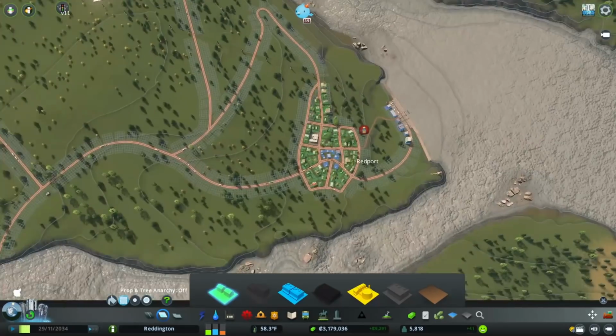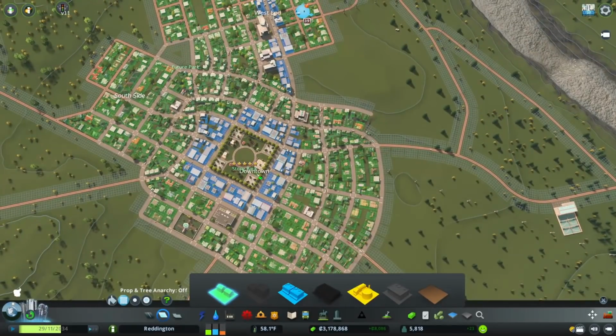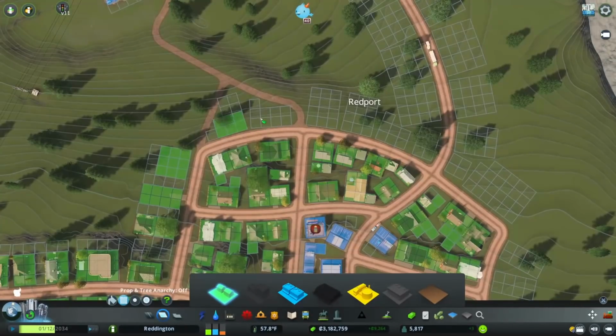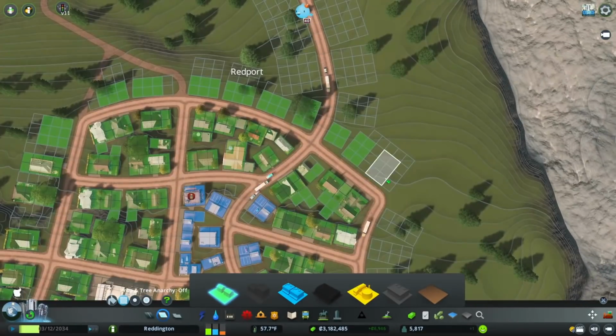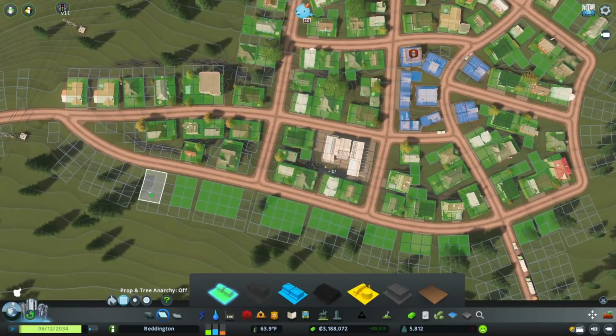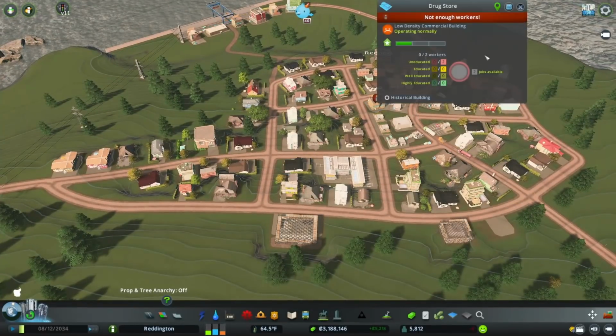It's probably not easy for everybody to get down here. It's pretty far from town. Probably just need more residents. All right, so let's add a few more residential buildings down here. Maybe this will help our problem out. All right, let's see if those people moving in will help fill some of these jobs.